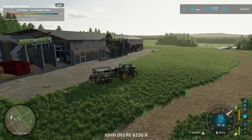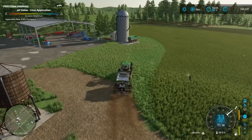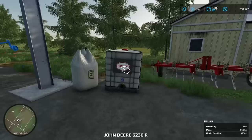We'll head back, we'll drop off the lime spreader, or the spreader, because we can do fertilizer with it, it's not just for lime. And then hook up to the new machine, and probably have to head over to the store to get enough product. We'll check around here. Looks like we do have fertilizer here, hopefully it's enough. Let's get all the seeds we can in here first.